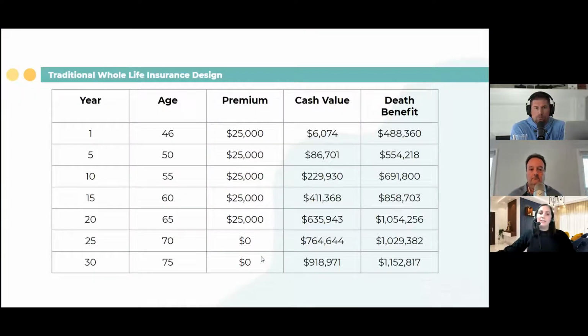All right. So I wanted to share with everyone an example of how our policies are different, how this design makes an impact on how the policies are performing. So what we have here is a 45-year-old man who is in good health and has a $25,000 annual budget. So the premium that he's paying into his policy is $25,000 a year, and he pays that for 20 years. The design that you're looking at here is a traditional whole life insurance design.